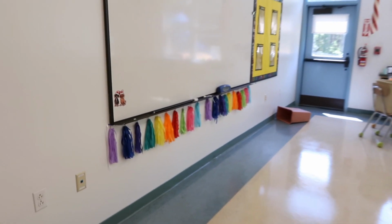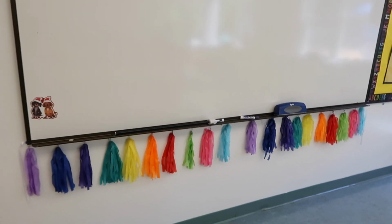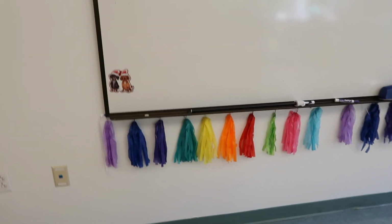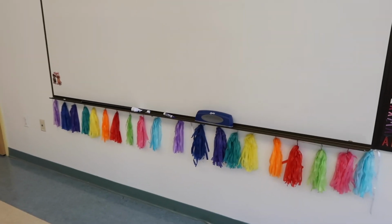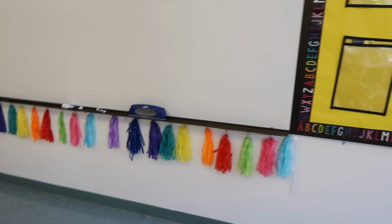I got up the tassel banner. I know it's not perfect there. I have to fix the spacing on that, but honestly it was the perfect length for my board. Like I said, I know the spacing is off and I do plan to fix that, but it's just one thing that's off. My table and my counters are done for now.